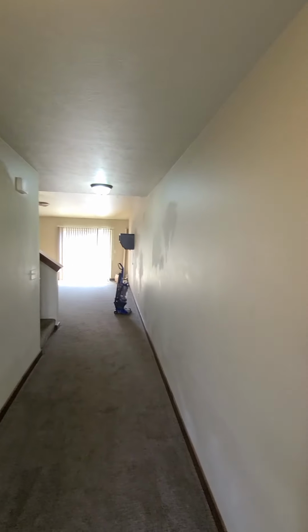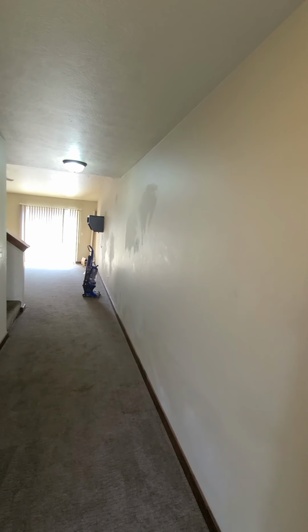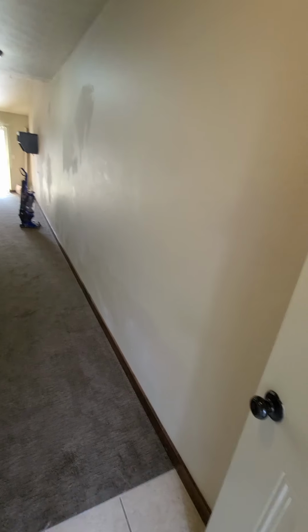Okay, Christine, I'm at your place, and now that everything is out, the walls look awful. So that's the entry wall. This is the other side, and you can just see all of these patches. Everything is a different color of paint.